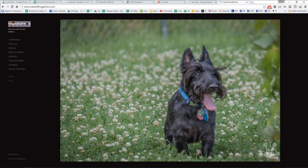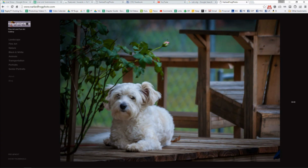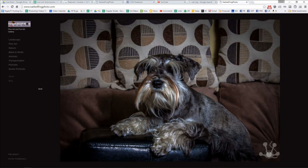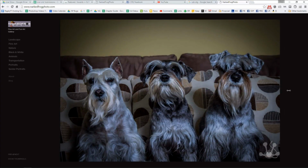We might have missed focus on the eyes. Oh, that's not a labradoodle. Oh, he's cute. But again, I'd probably narrow it down to one picture per animal. Oh my God, that dog looks like people in the middle.